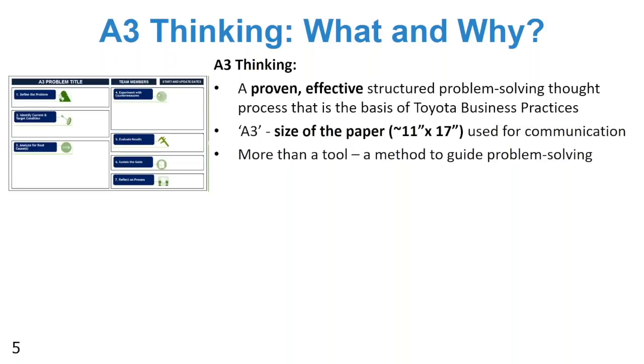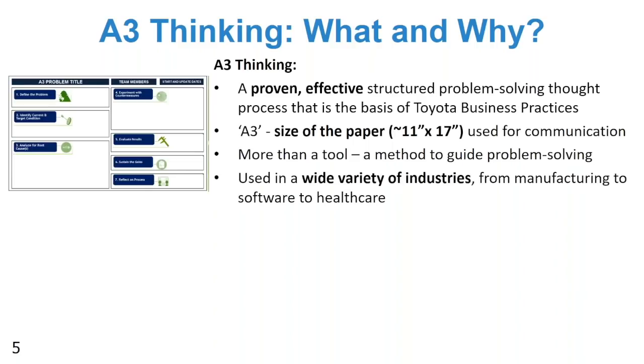So key point here, if you think that A3 is just a tool that you can use as a kind of a panacea or a solve-it-all, that's not what it is. It's a guided thought process. It's much more than just a formula for success. It's used in many, many different applications, from automotive, where I come from, to paper and packaging, where I am now, to software, to healthcare, transactional applications. The A3 is not just a manufacturing tool, even though that's where it originated.